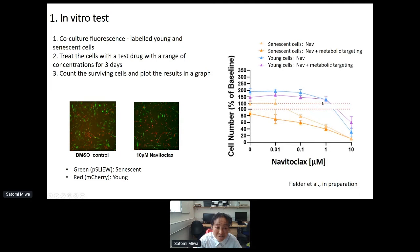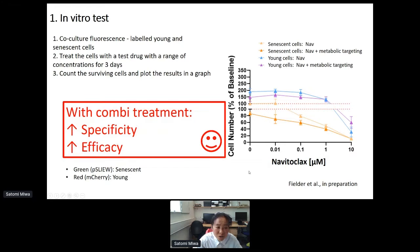Now, the purple line shows young cells treated with navitoclax plus the metabolic targeting drug. Essentially, there's no additional effect. However, dark orange shows senescent cells treated with navitoclax plus the metabolic targeting drug. As you can see, already at very low navitoclax concentrations, senescent cells start dying, whereas young cells are totally unaffected. From here, we can show that with combination treatment, we can increase the specificity of senolytic action to just senescent cells, and also increase the efficacy of killing senescent cells. So our hypothesis has been proven true in vitro.